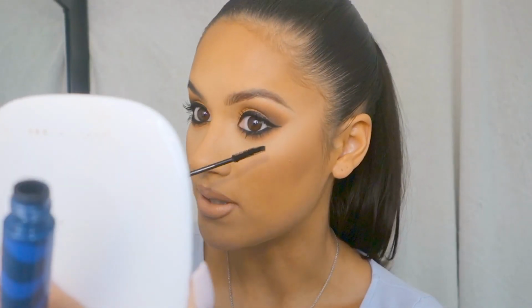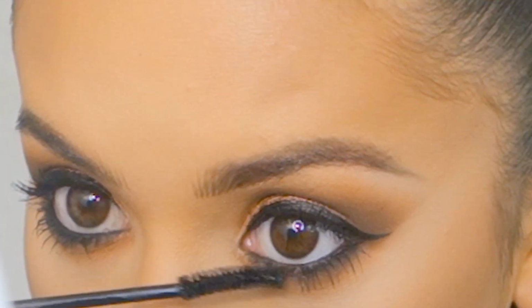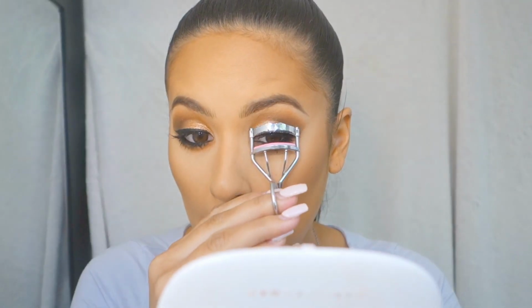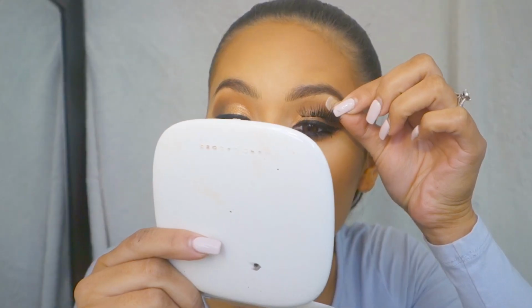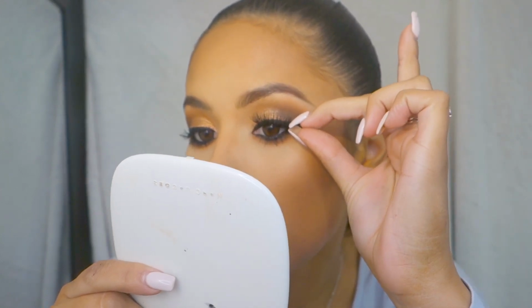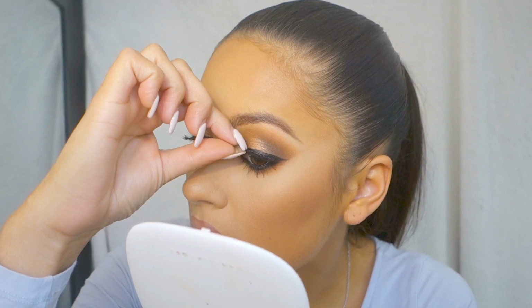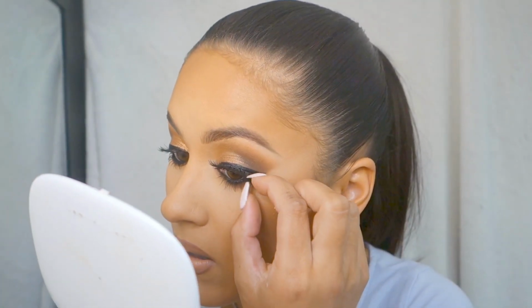This is actually the first time I'm ever using this mascara too. Even the original, I've never tried it. These are my favorite MAC lashes. Yes! Wait, I just noticed the best part. I thought the mascara was the best part. Oh my god, last but not least, you guys, I'm gonna put on some MAC blush. It's Gingerly. I'm so excited.